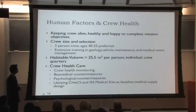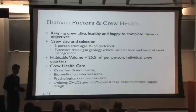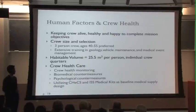Also, in terms of our habitable volume distribution, there are zoning areas throughout the habitat where you have your private personal space, so your sleeping quarters, and then your group social spaces, such as your galley. In terms of crew healthcare, our crew healthcare protocols cover factors such as crew health monitoring, biomedical measures, and psychological countermeasures. Also, because we baseline our deep space habitat on ISS infrastructure, we can use existing infrastructure such as the ISS medical kits that are currently flying. They integrate seamlessly into our deep space habitat.